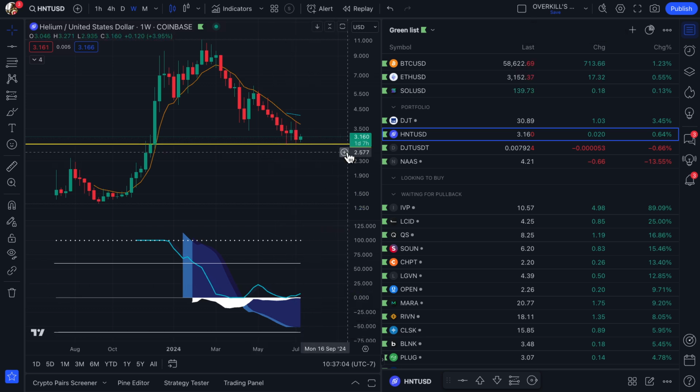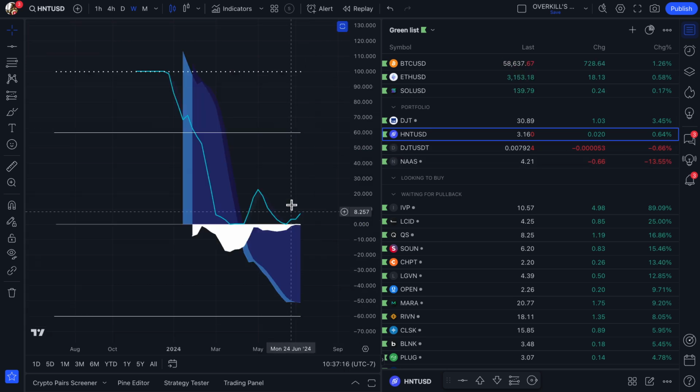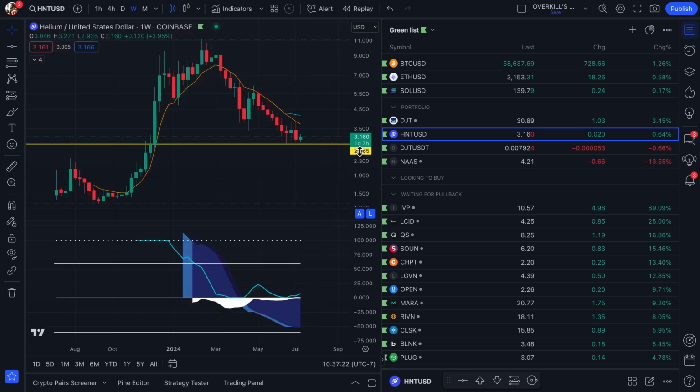I'm not going to enter anymore. I just got a stop loss at $2.80. I have my max position size on that laid out, so if that breaks 280, okay, I'll be selling it. But I'm riding this thing up till this stochastic RSI, that light blue line, gets back up here to the white dotted line, or I see a red dot, or 280 breaks. 280 has to be the stop loss.